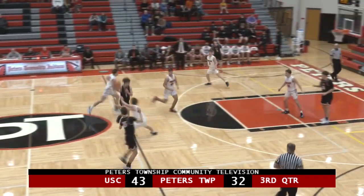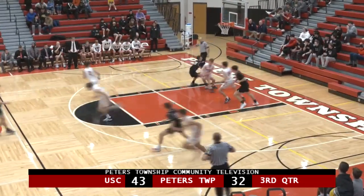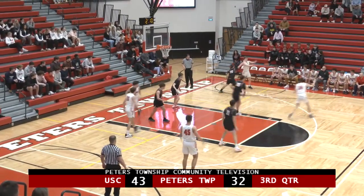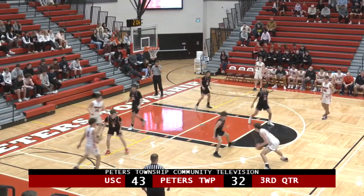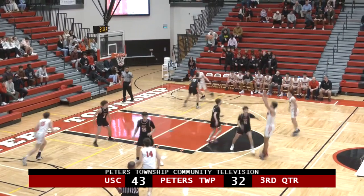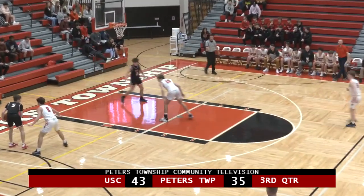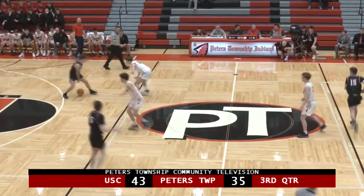Up comes Dullum. Into the corner for three. That's off. Miller controls, and up he comes. He's got numbers. McCullough hesitates. Goes with the spin. Near turnover, but Miller bails him out. Mills kicks out. Ziegler. Dunbar for three. In and out and in. 43-35 Indians. Down to 8. 1:51 in the third quarter.